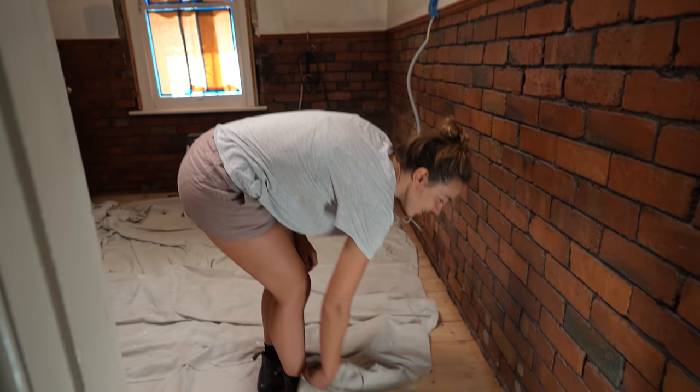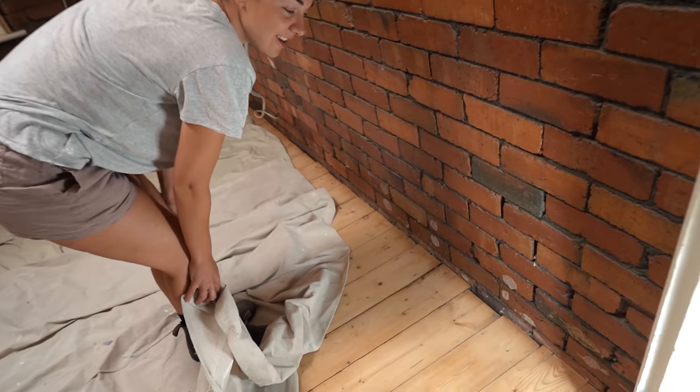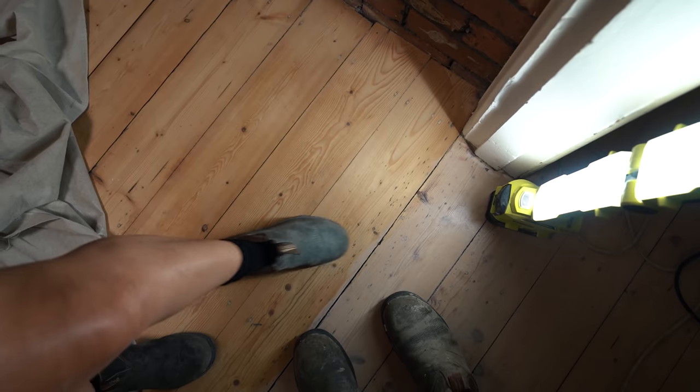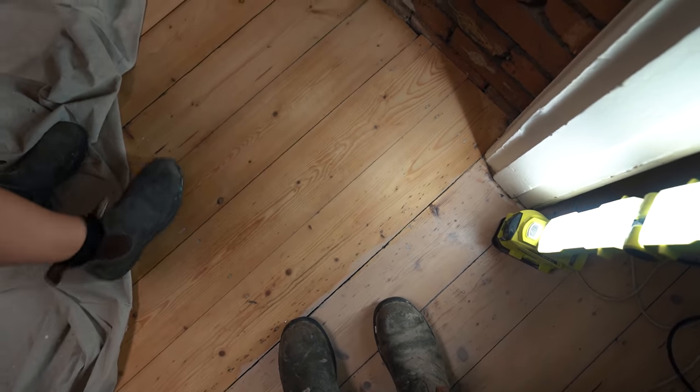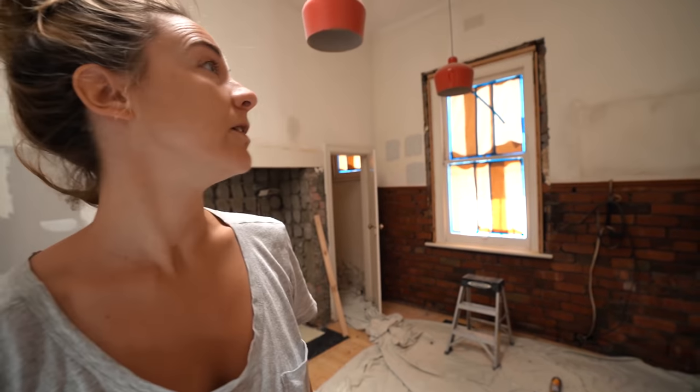New floors. So good. Look at that. Look at the whitewash. Yep. That's what they're going to be like. Yay. Oh my gosh. So I'll whitewash this, but I can't whitewash it yet because you have got to fix this.